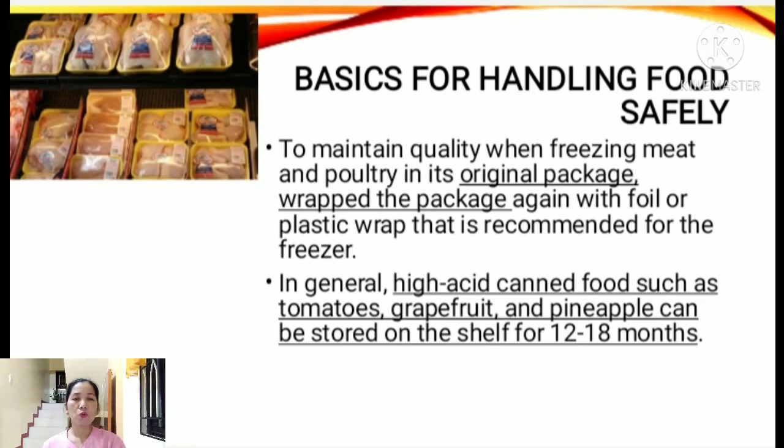Okay, mas maganda kung dudublihan ng plastic kung ilalagay natin sa freezer. In general, high acid canned foods such as tomatoes, grapefruits, and pineapple can be stored on the shelves for 12 to 18 months. Okay, so yun ang mga ibang mga pagkain na mga hindi, yung mga tinatawag nating non-perishables, yung mga delata, tatagal ng 12 to 18 months.